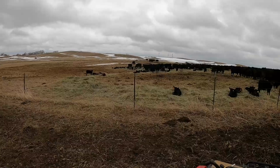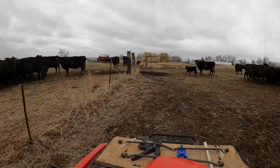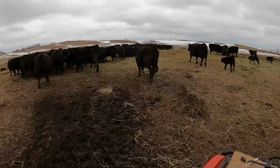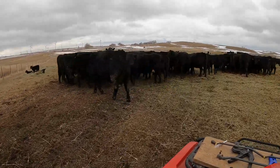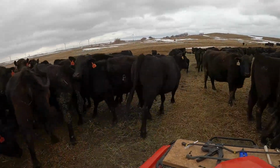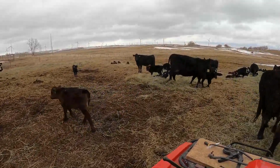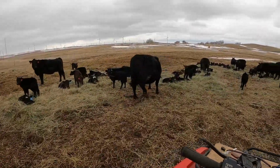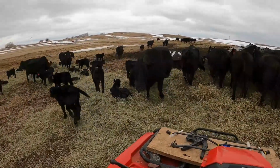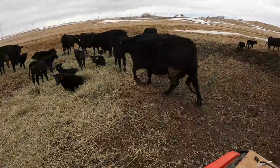Well, as always, I run through all the cows, check everything out, make sure we're all happy, no sick calves. It's been pretty good, can't complain. Our calves have been pretty good, pretty healthy. Has a lot to do with, I suppose, keeping them out of the slop. But anyway, they're doing pretty good.